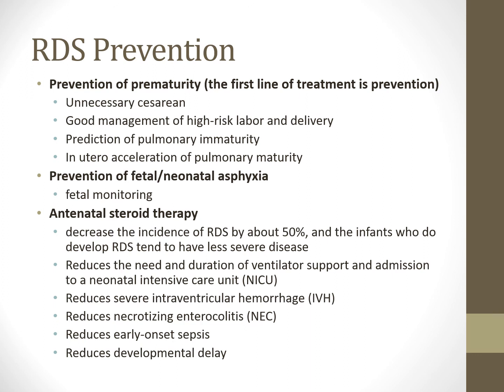And then if the kid needs it, then we accelerate their pulmonary maturity, which means giving mom steroids. That's that shot of betamethasone, hopefully at least two different shots. They can do dexamethasone as well, but betamethasone is the preferred one. Prevention of asphyxia, that means we're going to put baby on monitor, make sure baby's being healthy in there. If baby starts having variable and or late decelerations, then that means we might expedite the delivery to avoid fetal asphyxia overall.